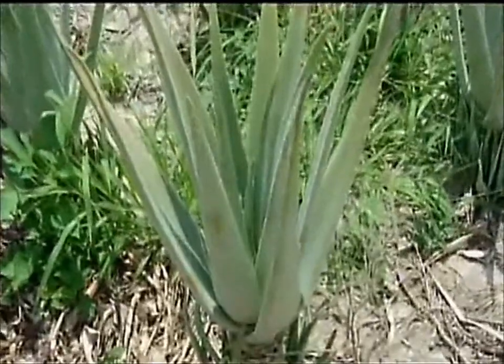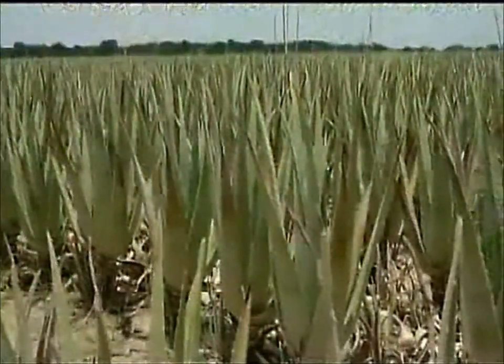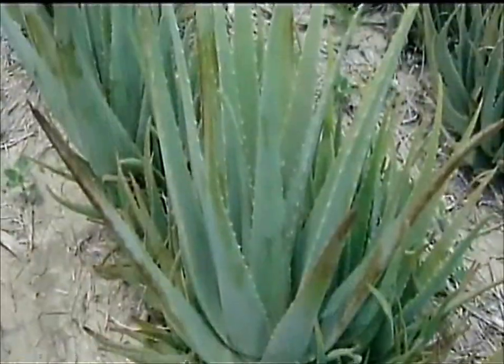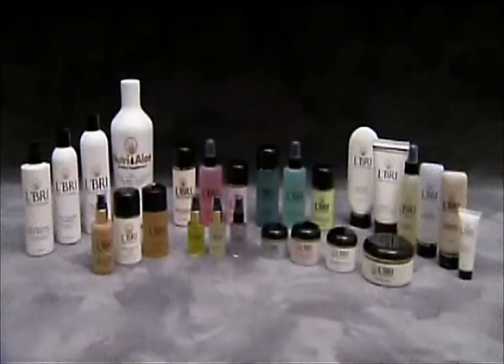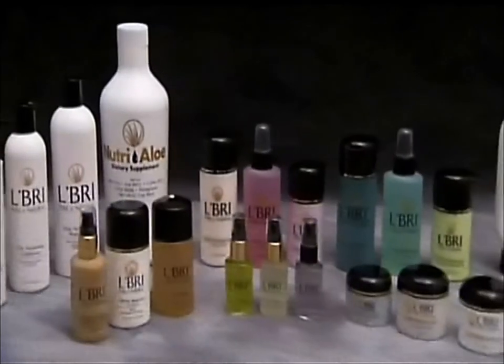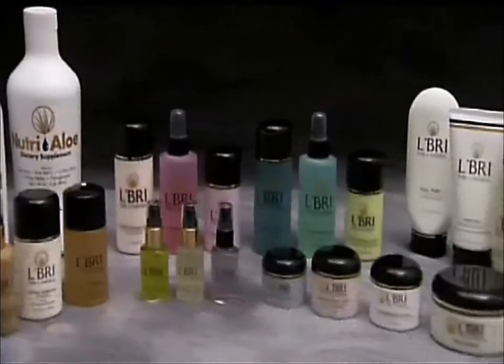Aloe vera is the number one ingredient in our BRI skincare products. In the next several minutes, we'll see firsthand what goes into making the very best skincare and nutritional products you'll find anywhere. Products worthy of the BRI name.